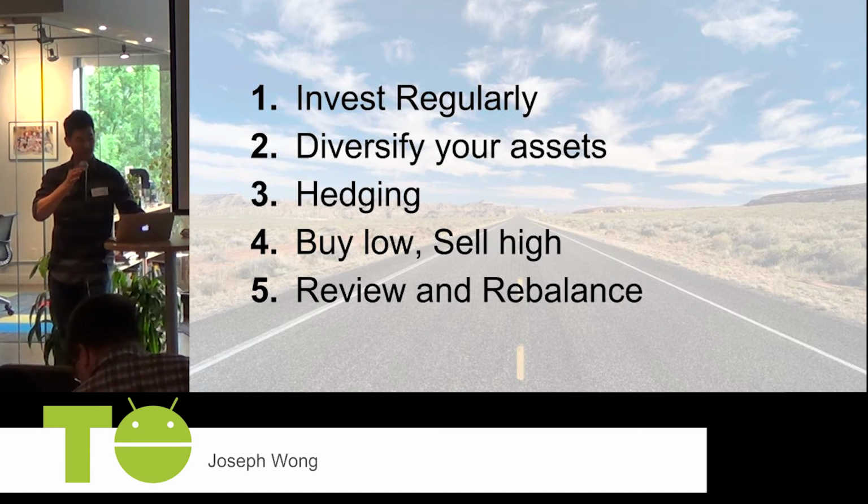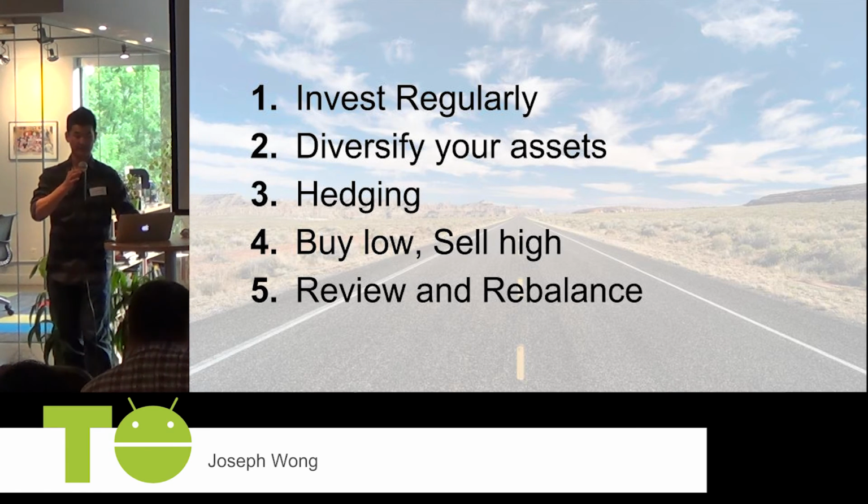So to recap really quickly, the 5 points on how to build a healthier Android portfolio: 1, invest regularly. Serious investors invest regularly as a habit. 2, diversify knowledge. Learn new things unrelated to Android. 3, hedge your knowledge. Learn things competing with Android. 4, buy low, sell high. Don't be the last one to jump on a bandwagon, and don't be the only one left on a bandwagon. And 5, review and rebalance. Take a step back and adjust your portfolio every 3 or so months.